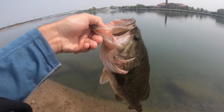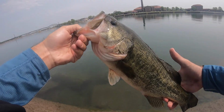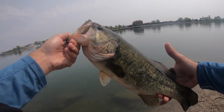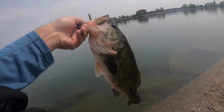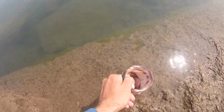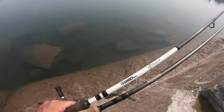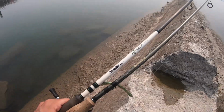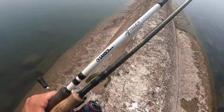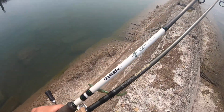That's a nice one. I totally sight fished him. I thought it was a smallmouth just because that's what's usually in right here. But my first thought was honestly a largemouth. And there he is. I don't have a scale, but you can see he's a thick, chunky, healthy fish. We're gonna just continue walking and sight fishing. That was awesome. Nice 2-3 pound largemouth.